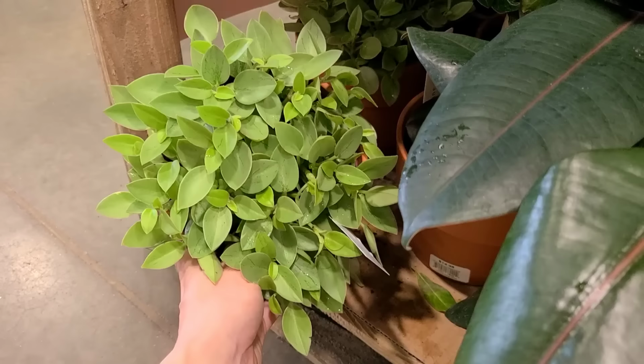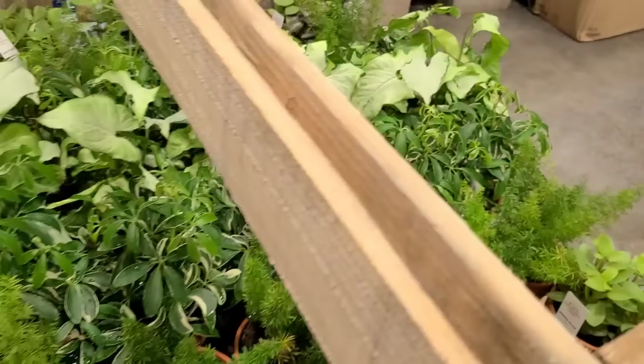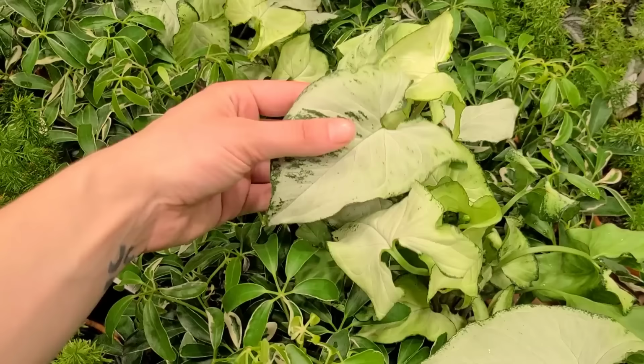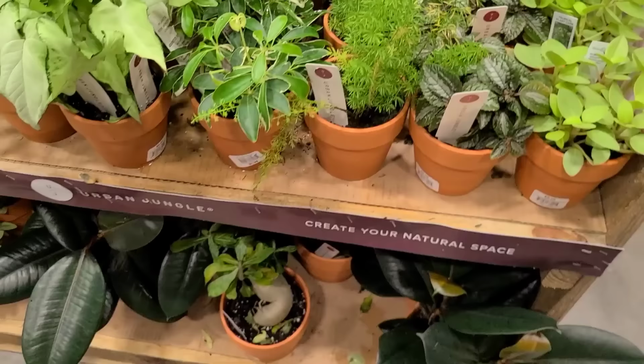It's cute little peperomia. These ficus are absolutely stunning and I feel sorry for them being jammed under there. But yeah, this is the Urban Jungle display. I was very tempted to get this syngonium, but I had to politely remind myself that I murder any syngonium that I try to plant. I have to keep them in water or they die.